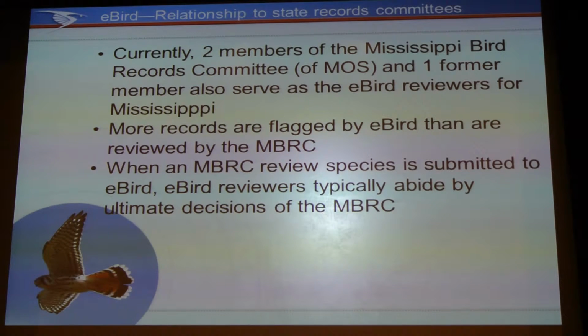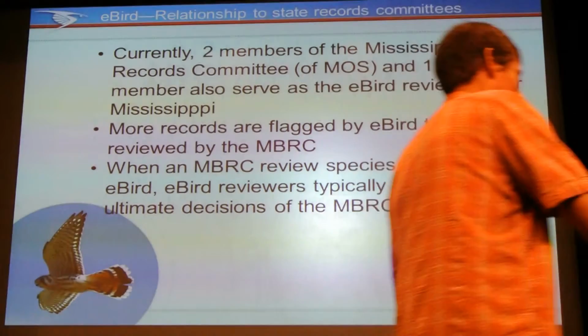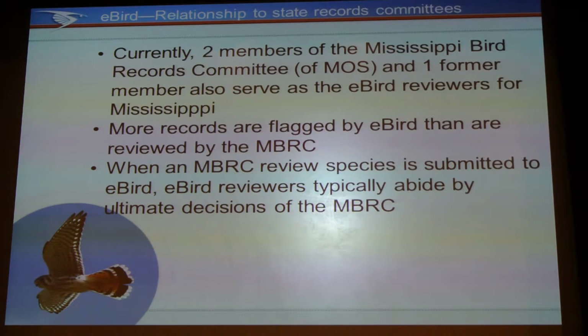And then third, when a review species is submitted to eBird. And by review species, remember, there's this list here that you can get on the Mississippi Ornithological Society website. The top half is the review species. These are the really rare things, all right? And the bottom half is just uncommon stuff. If it's this top half here, these are the ones that if you're going to report this to the state, you need to fill out that long form and try to verify it, okay?